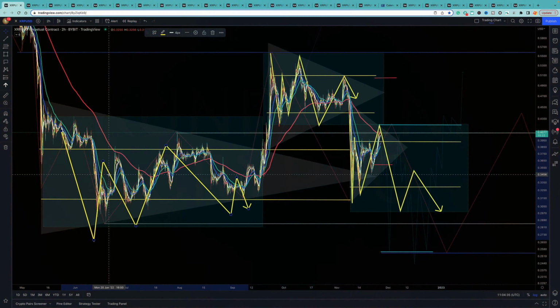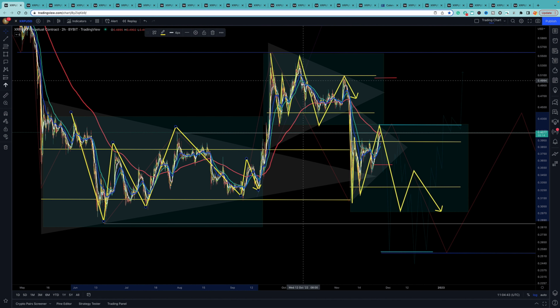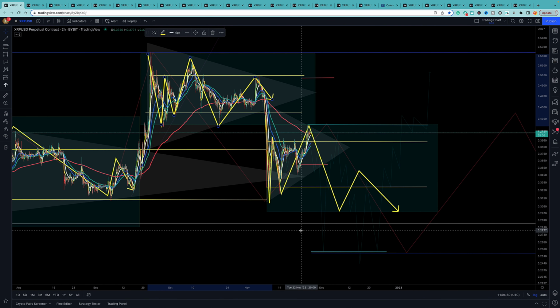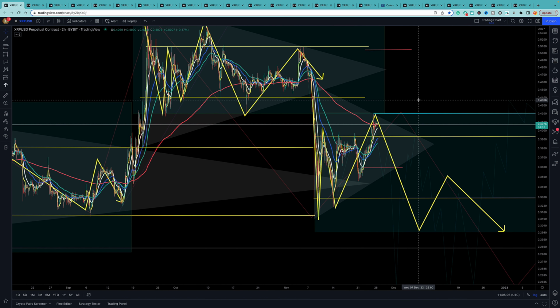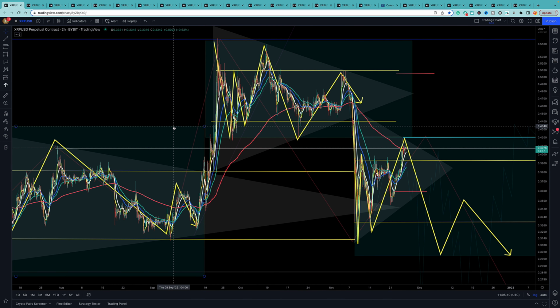So you can see this pattern here on XRP. You can see it played out here, the consolidation pattern, and again the same consolidation pattern played out here, and now it's playing out on this one. Because of the previous place in the pattern, I wasn't expecting this high to break. I thought this was going to hold, so it actually went up further. And I'll explain why in a moment.